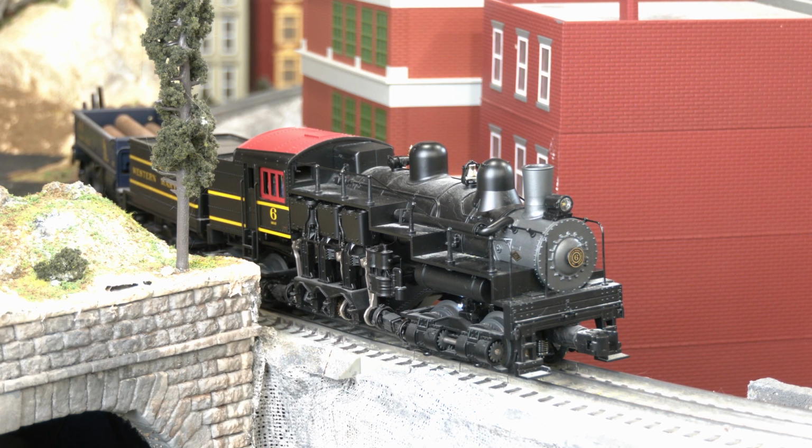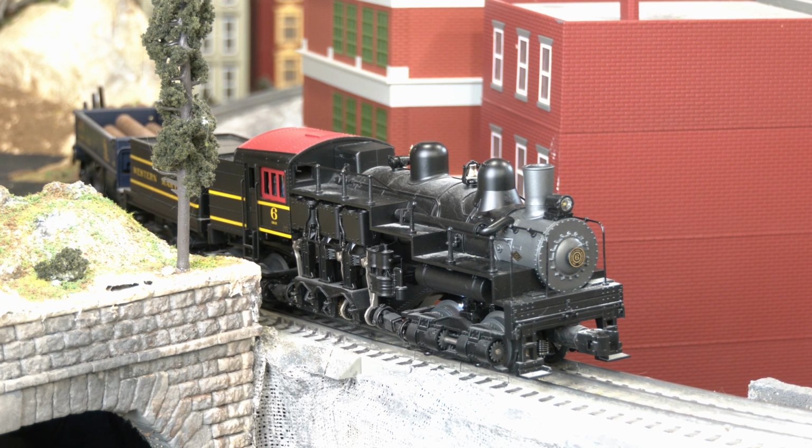So this is engine number 6. It's a Western Maryland 3-truck Shay. It's a design specifically for logging because they were very powerful. And I'm going to show you him taking the cargo out to the destination.